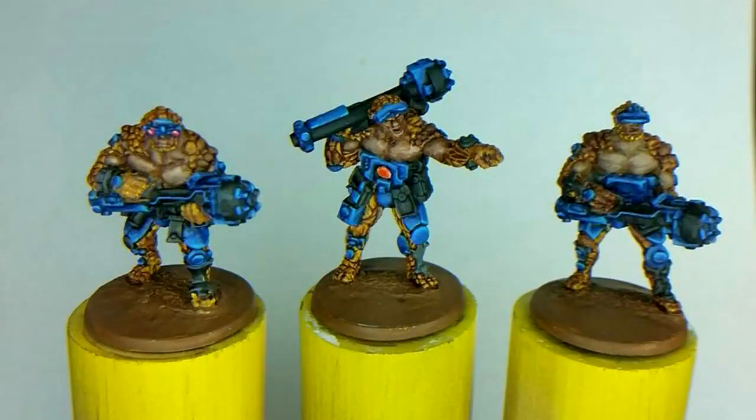Now, I thought I'd offset that yellow with blue because it's on the other side of the color wheel, so there'd be a nice complement there. And I think it's turned out quite nicely. I really enjoy painting these guys. It's been a bit different than the other stuff that I've been doing this year, which is a lot of historical stuff.